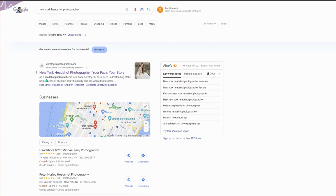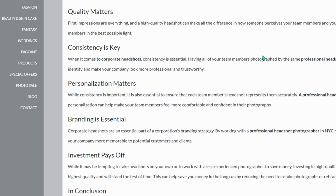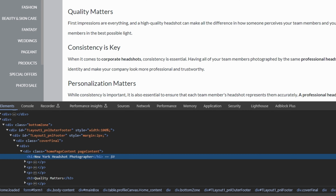And just remember this, the most important part to remember is that you should only have one H1 header per page, and it should have your target keyword in it. For example, let's say you want to rank number 1 for a New York headshot photographer, then that would be the H1 header of your page. As you can see from this example, Dorothy Shi has that as her H1 header, and she's ranking number 1 on Google for that keyword. While that isn't the only reason her web page is ranking number 1 for that keyword, the fact that she has her target keyword in her H1 definitely helps.